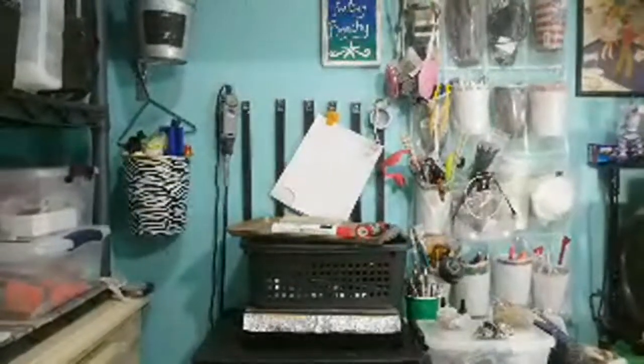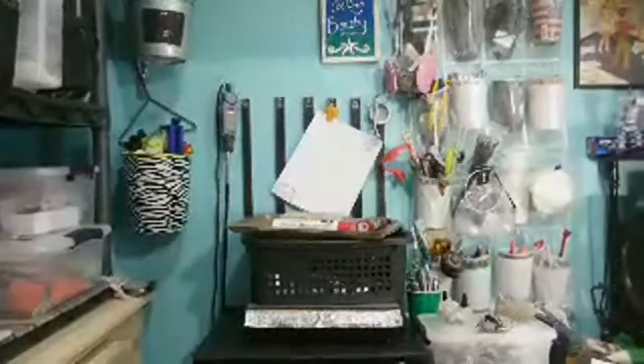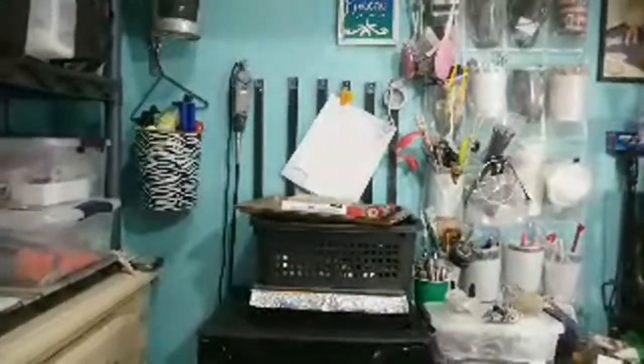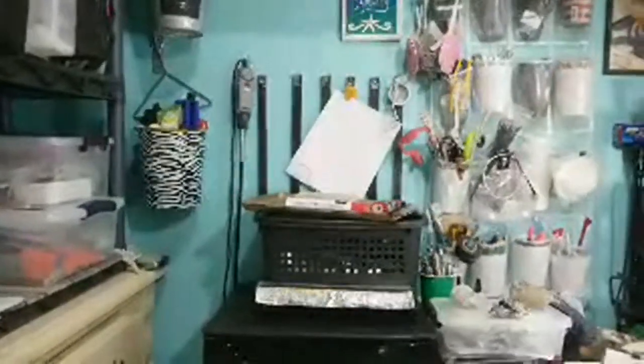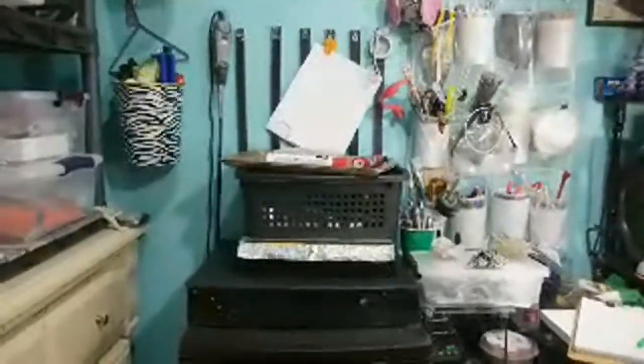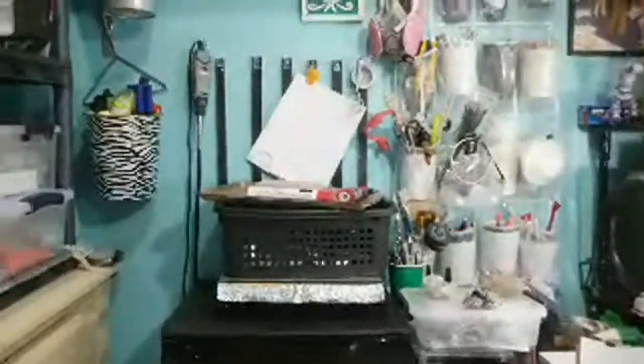And those stripes running down the wall, those are magnetic strips. So if I'm working with the Dremel, I can just shove a whole bunch up there and have them accessible. And oftentimes I will do that when I'm polishing.